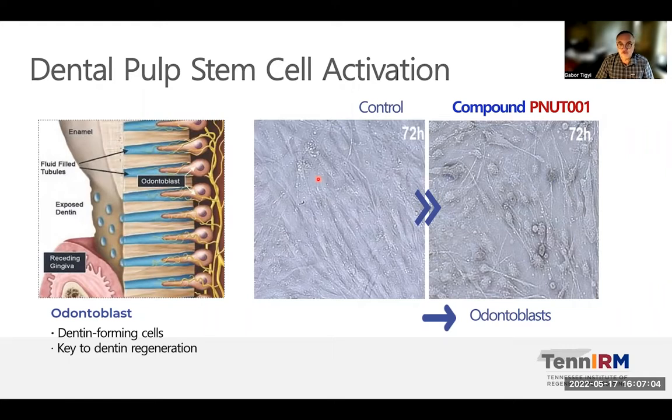Differentiation from human dental pulp stem cells with a cocktail of growth factors and a very complex medium formulation can actually mimic this in vitro. But what we found is that our compound, PNUT01, accelerates this differentiation, which is not seen in the control cells. As you can see, these cells resemble these elongated, pointed cells that are odontoblasts.